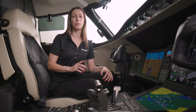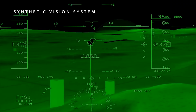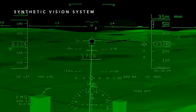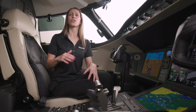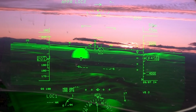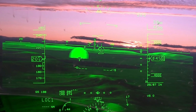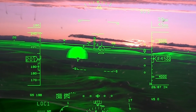Let's start with a very important tool for situational awareness, synthetic vision. Regardless of the weather, flight crews can always rely on the computer-generated imagery of synthetic vision. An ingenious feature of the Collins synthetic vision is the airport dome indicator. Even if you are flying into an unknown destination, uncontrolled airfield, or in inclement weather, you can rely on the dome to guide you to the airport.